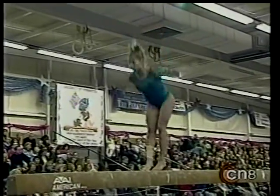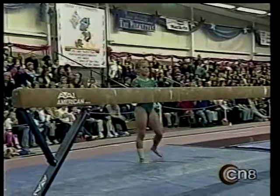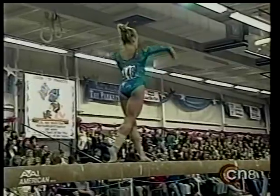14th in the all-around at the Nationals last year. Oh, that was a nice attempt. That was a beautiful skill, too. The height that she got on that was amazing.